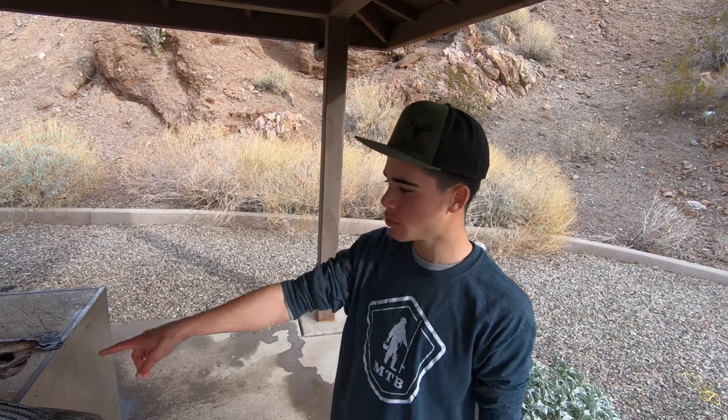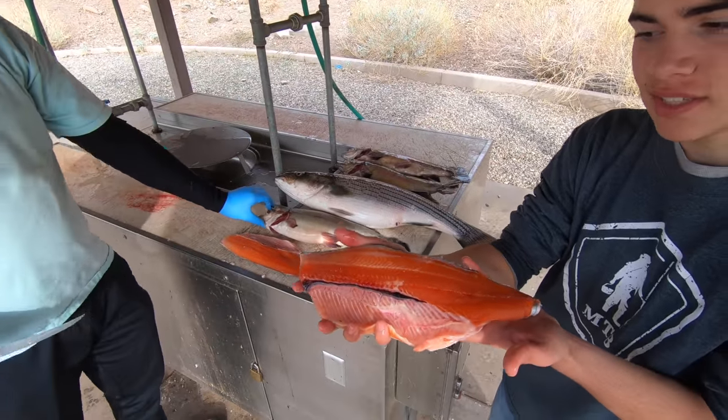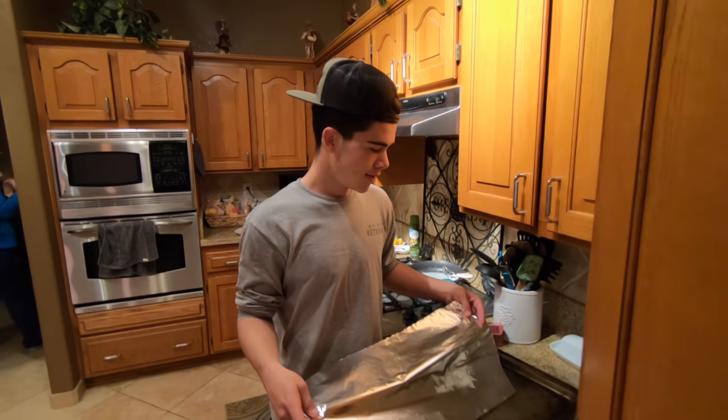All right, so we ended up catching a couple big trout. Like we said, it's gonna be catch and cook, so we're cleaning them right now. We caught 4 big ones, and as you guys can see here, we're getting just amazing fillets. Nice, awesome colored meat.